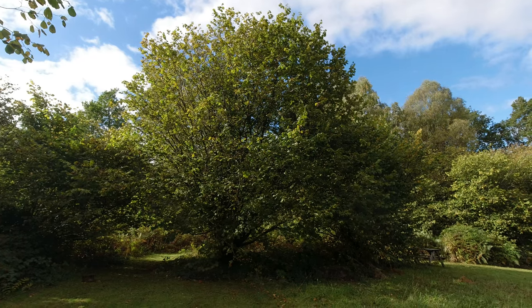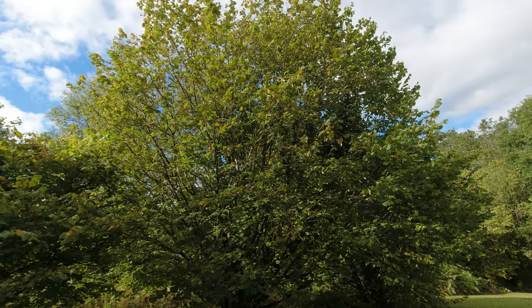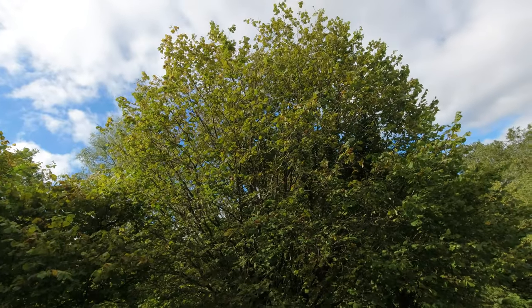Okay, so nut number one, we're going to go with the hazelnut, which obviously comes from the hazel tree, or hazel bush if you're from North America. You can find this relative of the birch tree all over the temperate regions of the Northern Hemisphere, including very abundantly in North Wales, where they are literally everywhere.